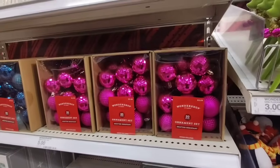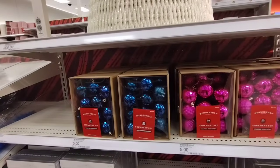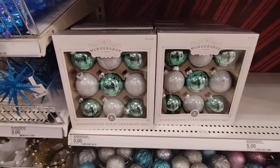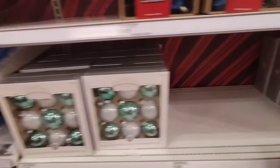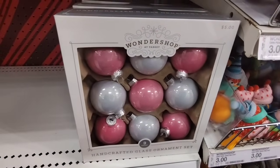And they also have the bulbs in pink and in the blue. And look at, these are $5, you guys. Look at how pretty those are. Very vintagey looking. That is gorgeous. I like that for $5. I mean, I don't think we could get that any less. And then look at, they have the pink mints for $5.